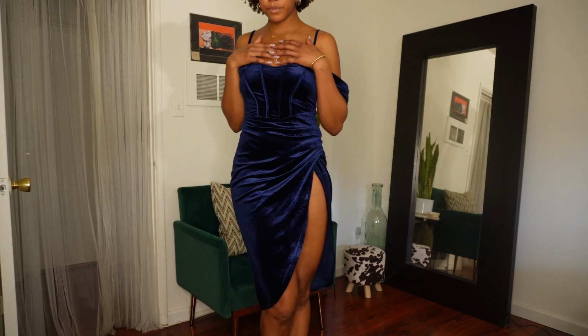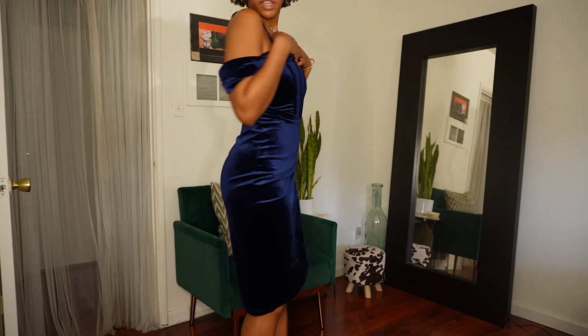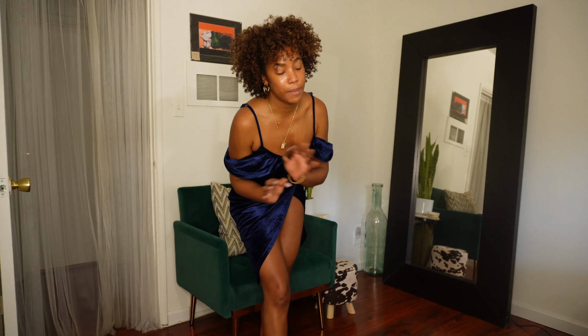But yeah, it's just like, meh. Obviously there's still more to try on, so I'm not gonna waste more time in this, but this is for sure a no. I gotta say small in all of these dresses, just for the record. On to the next.